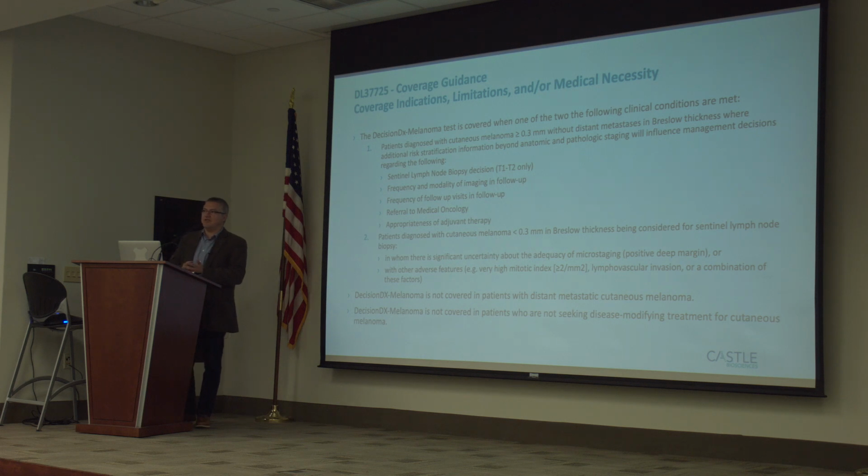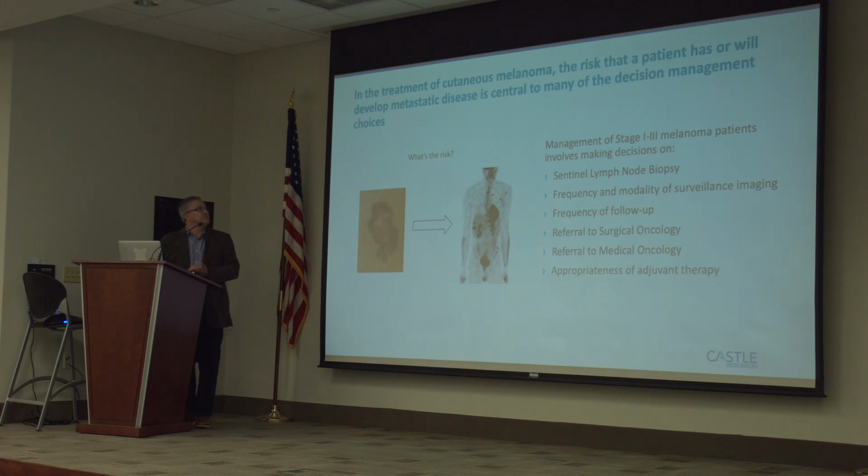We have tested over 40,000 patients so far, and just in the last 12 months, over 3,200 physicians ordered the test. So this test is used, as I mentioned, to determine the risk of the patient, the risk for metastatic disease, and this risk actually informs all the decisions that physicians make when they're managing a patient with cutaneous melanoma.